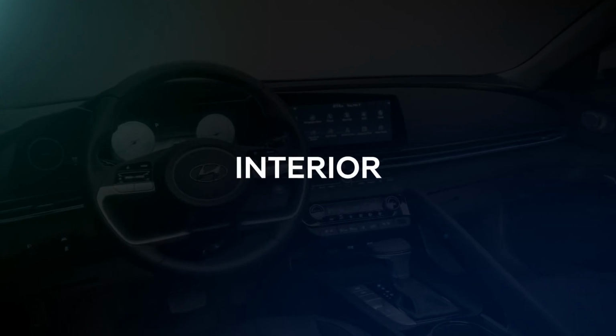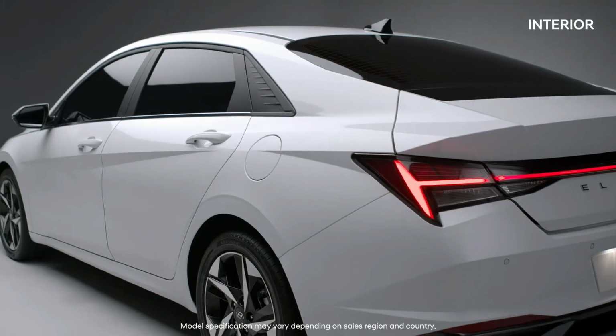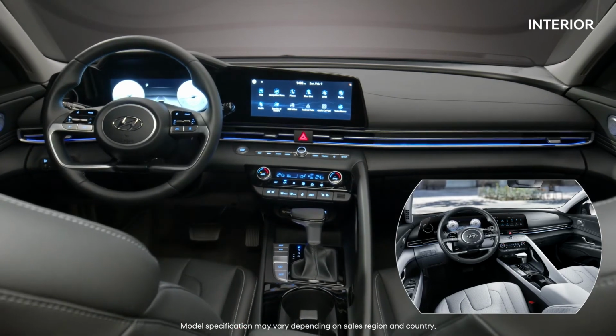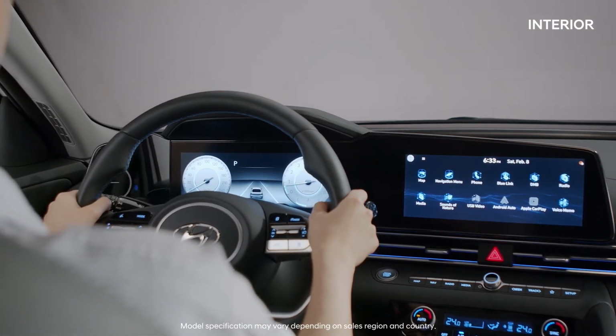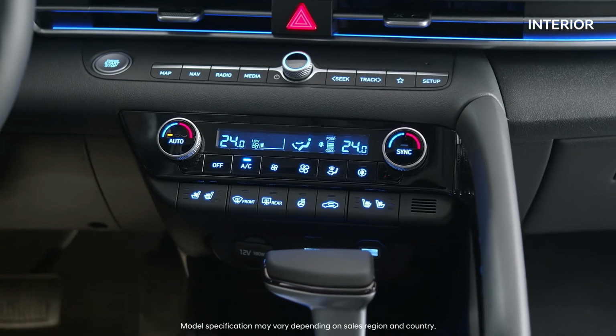Interior. The expectations created by the vehicle's innovative exterior design are met in the driver's seat. The perfect harmony of the driver-based ergonomic structure and the fine details of the car offers a highly perfected sense of immersion.